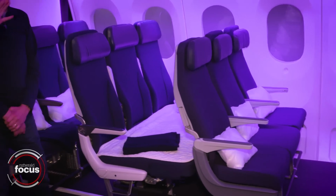And now in terms of the economy seats, you're going to show me some of the new features we've got as well. Yeah, we've really tried to push hard with developing more space. So the back of the seat itself is very slim, very ergonomic, but very comfortable. We've got a massive IFE screen now compared with what we've had before.